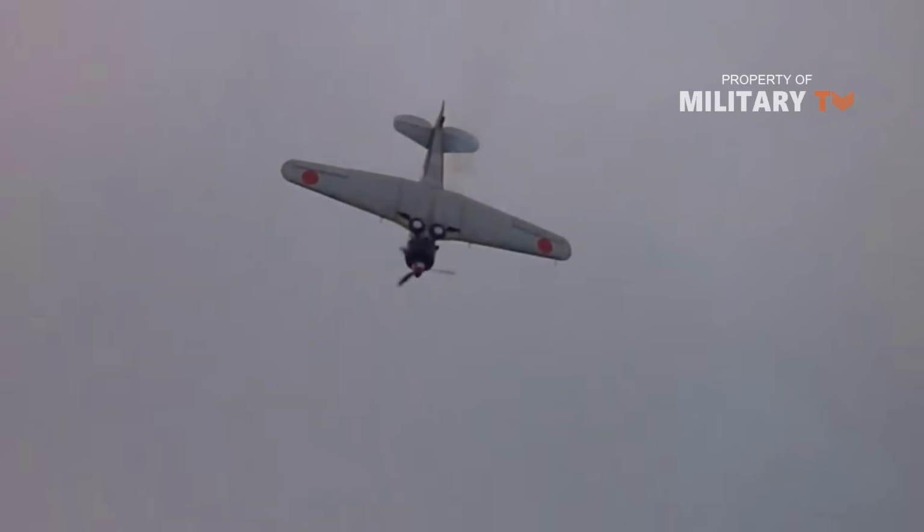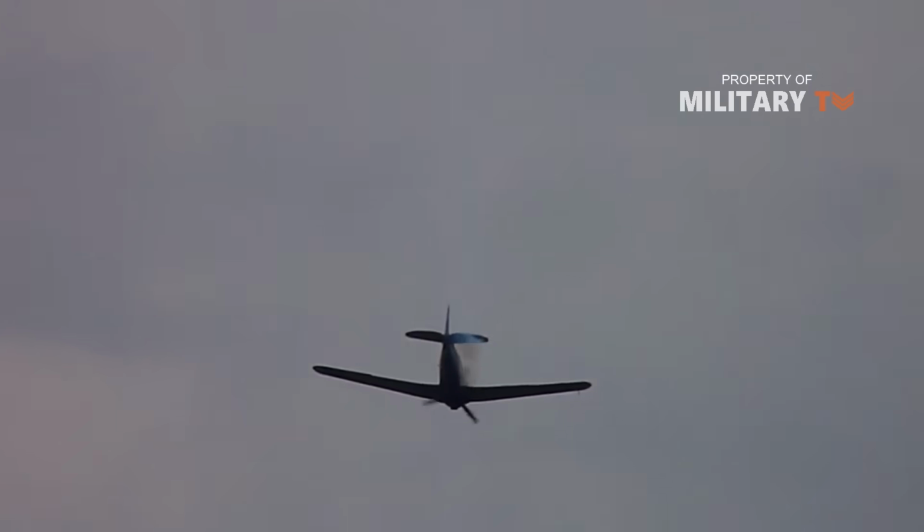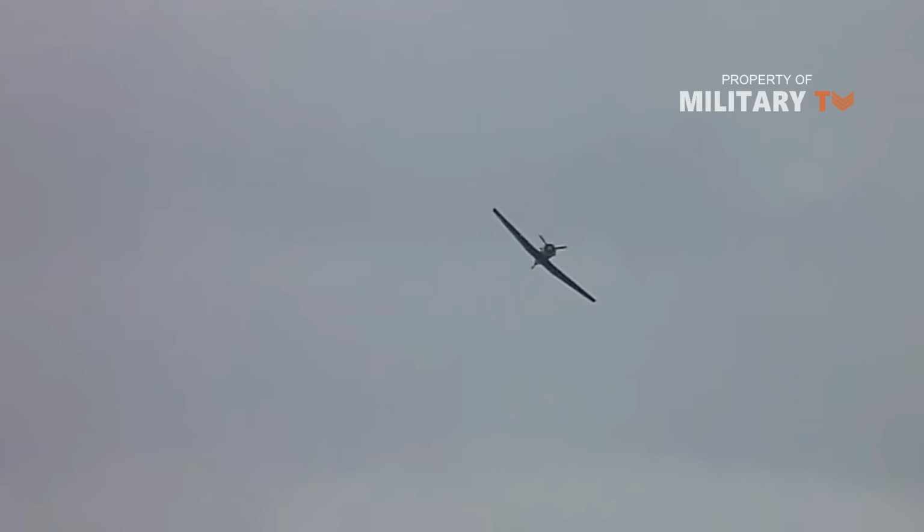In addition to being a long-range fighter with maneuverability, speed, and range that outclassed Allied fighters at the beginning of the war, this was the plane that Japanese kamikaze pilots flew on suicide missions.